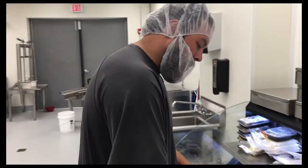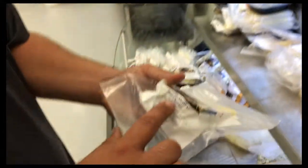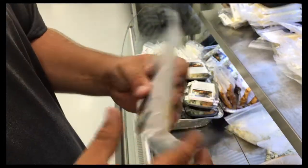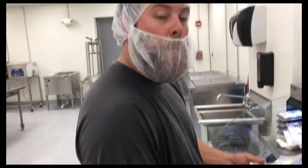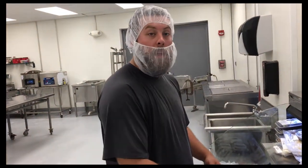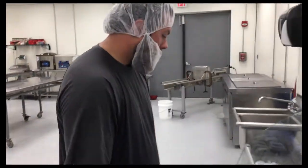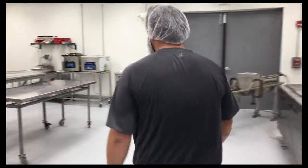Nice. And then we have 2 different styles. We're out of one of them. We make an Indian Pale Ale, which is an IPA beer cheese. And it's a hard cheddar. It's not spreadable. And we also make one with College Heights Ale, and we'll have more of that next week. Right now we sold out of it. And then that's kind of all those.